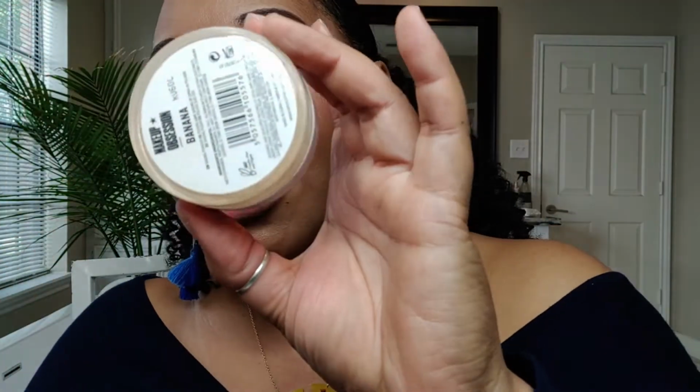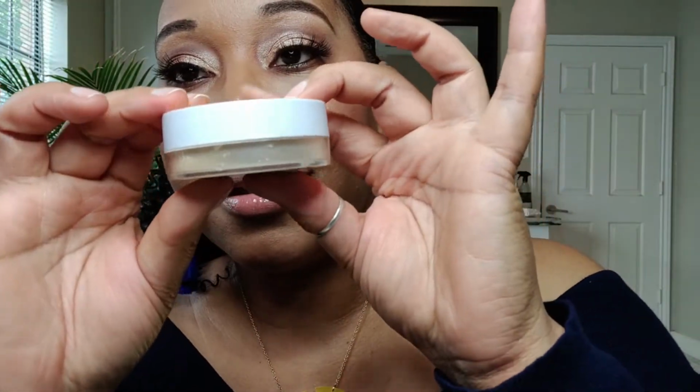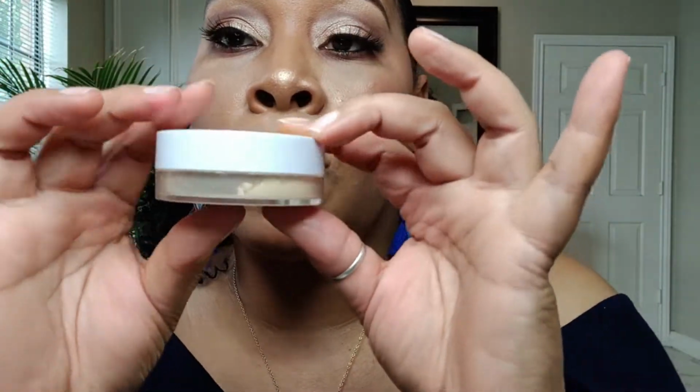My next powder that I love to use more so in the fall is this Pure Bake Banana Powder. This is sold in Target, and it is by Makeup Obsessions. This is a really nice baking powder. As you can tell, I don't have much of this left. This right here was something I reached for quite a bit. I wore this a lot going back to school.